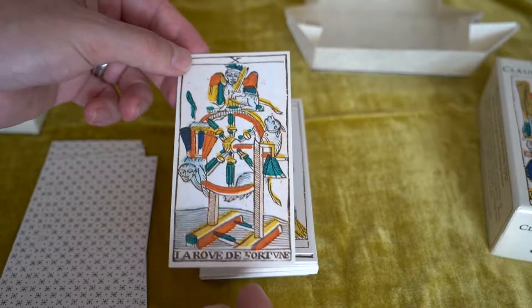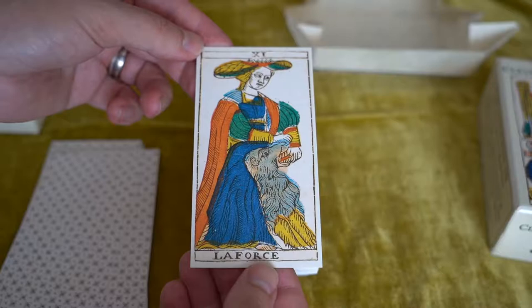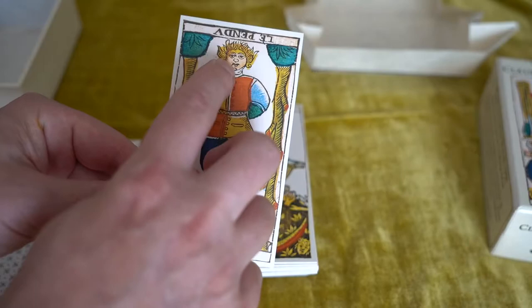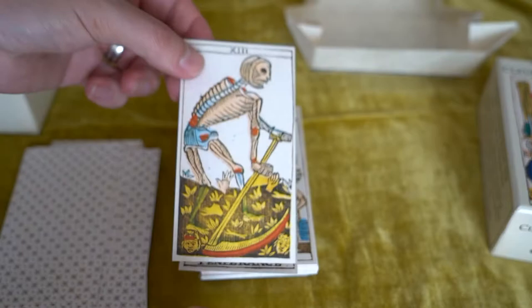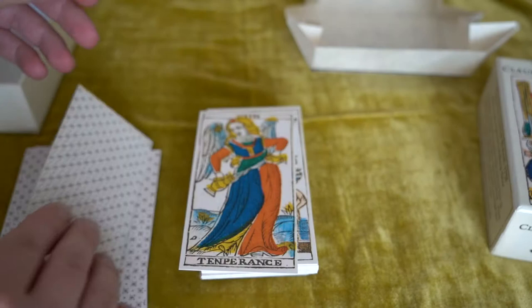Wheel of Fortune. La Force, Strength. Le Pendu. Here his tongue is not out. Arms are behind him. The unnamed card. Here we have what I call the ferny foreground. Two heads. We have splotches of red on the 13th card. Temperance.